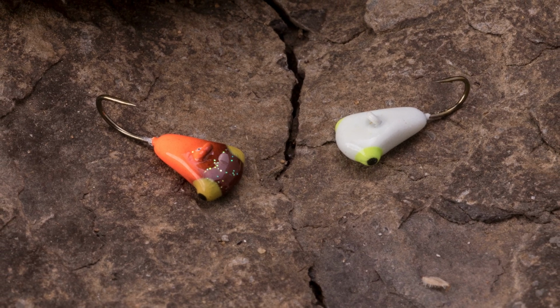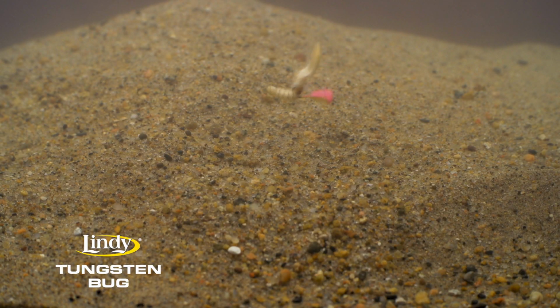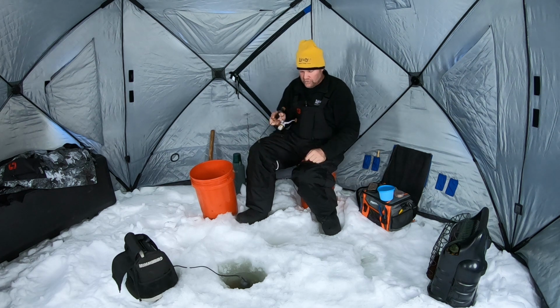It's got little eyes on it, and it hangs at a little bit of a horizontal. What it'll do for you with this offset hook is it'll rock a little bit, and that rocking motion ends up being portrayed right onto that waxworm. It's actually making these waxies dance up and down. So ultimately, it's just an awesome jig. And it's tungsten, so it's gonna get back down there fast. Those two fish are still on my screen, so I'm gonna get back down there in a hurry.